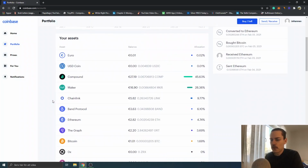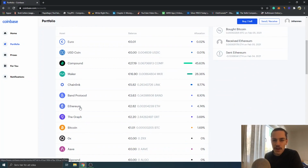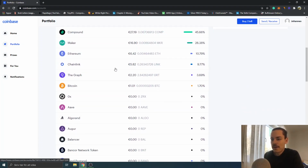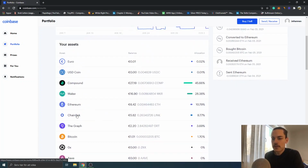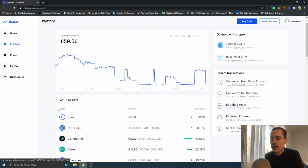And what will happen is we'll have to wait for a bit until this updates, but you will be able to see that we actually get the Ethereum. And as you can see right here, I've actually gotten my Ethereum, and I don't have any Band any longer because I converted all of them into Ethereum. So that's how that works.